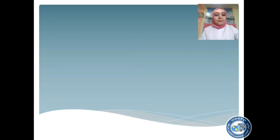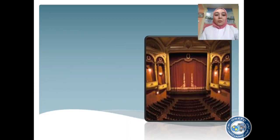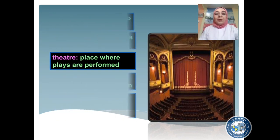Okay, now let's do the task. You'll have picture number 1. Which description better describes picture number 1? Is it a playwright, poet, theater, actors, or a museum? Is it a person or is it a place? Of course it is a place. So, theater or museum? Good. This is a theater. It is a place where plays like the one we have seen, Romeo and Juliet, are performed.